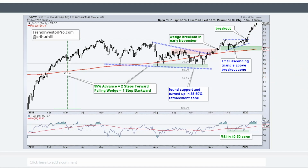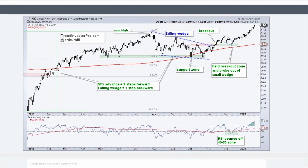Now, the other wedge that we had was in the FinTech ETF, and it, of course, is related to technology. Massive move, 50% advance. You're entitled to a correction after that. And so you correct with a falling wedge that, again, retraces 38 to 50%, the garden variety correction, if you will. It's kind of like two steps forward with this big 50% advance, and then the falling wedge is one step backward. And as long as you're making 1.5, 2 steps forward and only going back one step, you're making progress. You're in an uptrend. And that is reflected in the 200-day, which again was always rising when the falling wedge formed. So even though prices moved lower from August until October, the wedge was falling, but the 200-day was rising. And that was more definitive of the longer term uptrend.